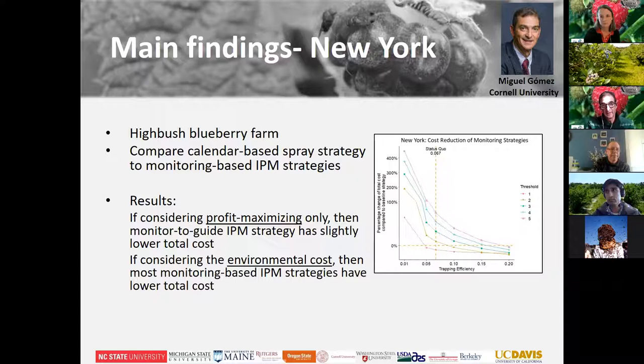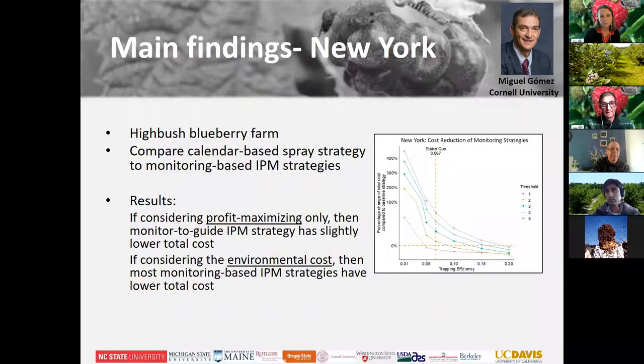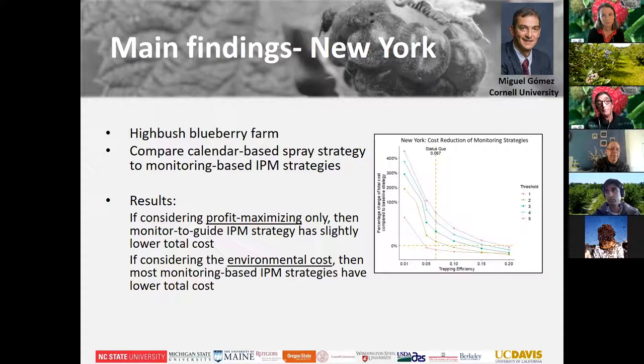For example, in New York, we focused on highbush blueberry farms, focusing mostly on U-pick operations that sell direct to consumers. And in this case, we compared calendar-based spray strategies to monitoring-based IPM strategies. The main finding here is that in order for monitoring-based IPM strategies to work better, it's very important to increase the efficiency of traps, because current trapping efficiency is so low that it works in favor of farmers applying insecticide throughout the cropping season. So our result here is that one way to make monitoring more economical is to improve efficiency.